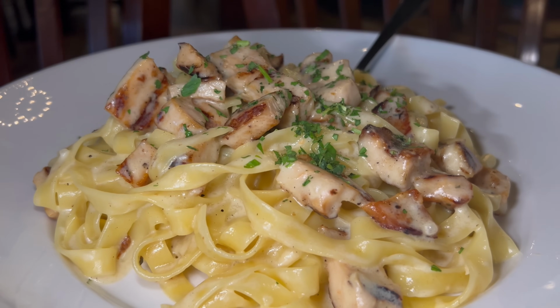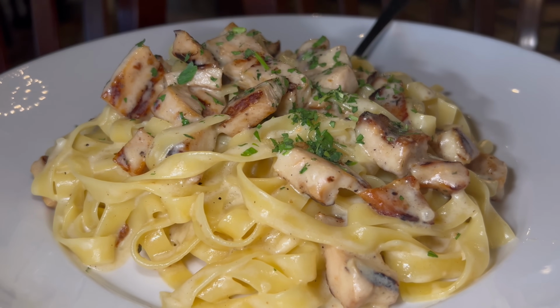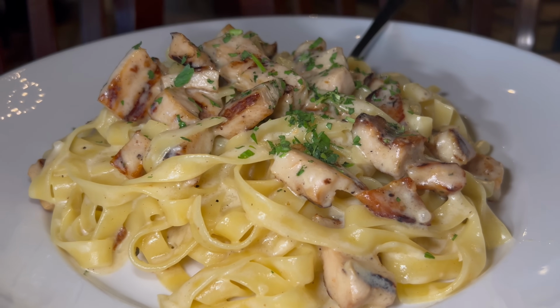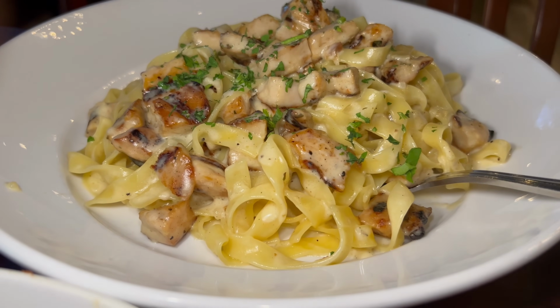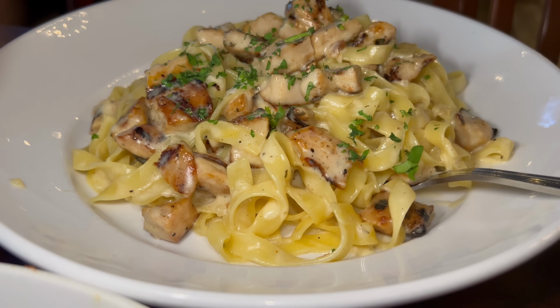I actually really like their alfredo sauce here. Oftentimes, alfredo sauces are just pure heavy cream and cheese, and it makes for a very dense sauce. However, the one here at Spaghetti Western, while it maintains its richness, it's a little bit more light. You don't just have all of these noodles drowning in pure cream. The sauce still has a nice salty and rich flavor though. I'm actually a really big fan of this alfredo sauce.